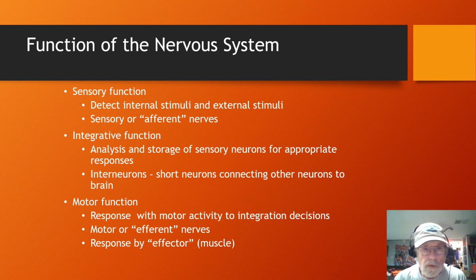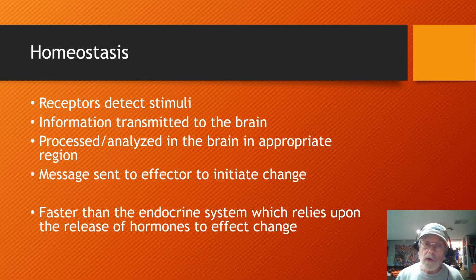So in summary, we detect everything around us, and our sensory nerves provide the brain with that information. The brain takes that information, analyzes it, decides if something needs to be done, and then sends out an efferent signal to make a change, and that's what we call homeostasis. Receptors detect the stimuli, the information is transmitted directly to the brain, and it is processed and analyzed in the appropriate region.